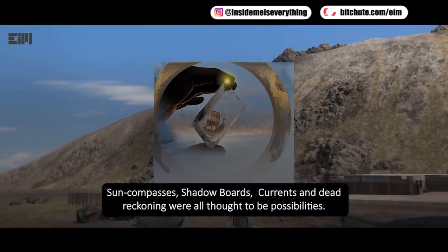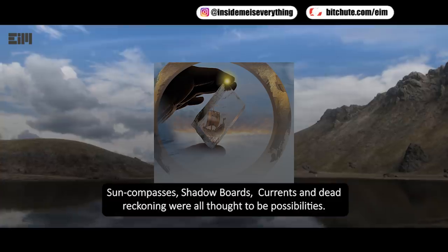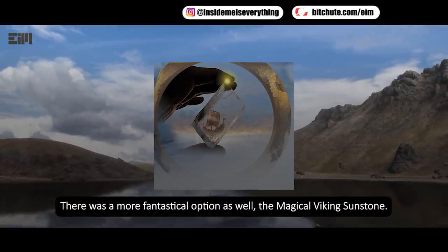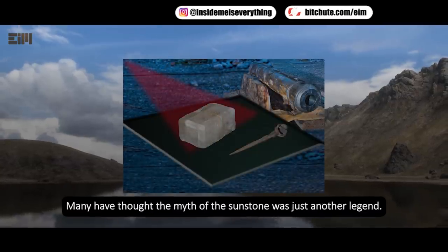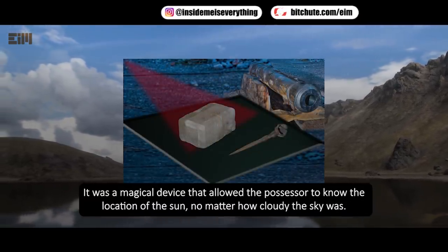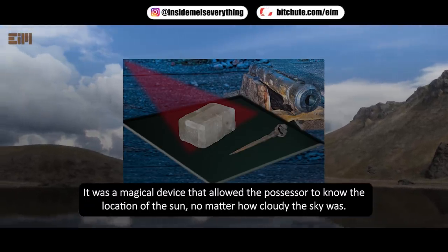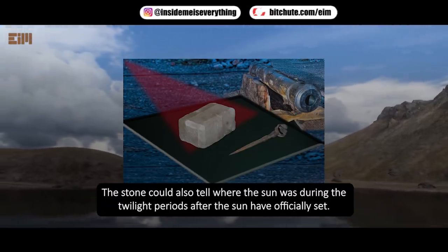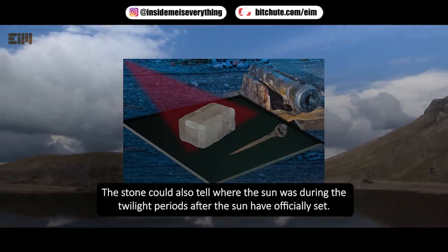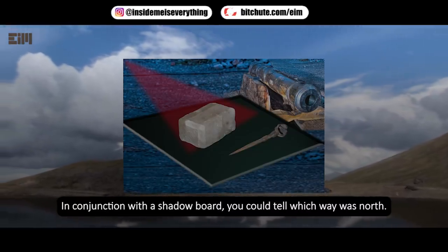Sun compasses, shadow boards, currents and dead reckoning were all thought to be possibilities. There was a more fantastical option as well, the magical Viking sunstone. Many have thought the myth of the sunstone was just another legend. It was a magical device that allowed the possessor to know the location of the sun, no matter how cloudy the sky was. The stone could also tell where the sun was during the twilight periods after the sun had officially set. In conjunction with a shadow board, you could tell which way was north.